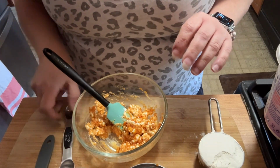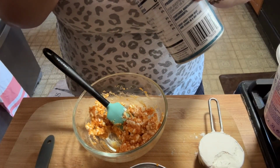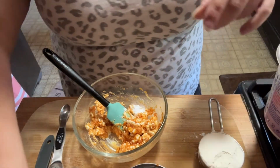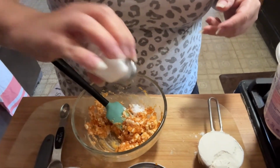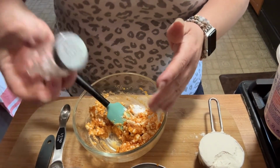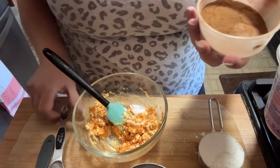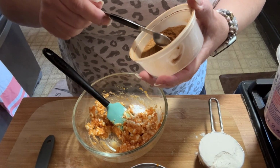All righty, we're going to do our baking powder. About a 1/4 teaspoon. That's all. We don't really need that much. How about some salt? Oops, sorry, didn't mean to shake you. Is it coming out? Yeah, it's coming out. I'm always using the other one. Salt. Pumpkin pie spice, probably a 1/4 teaspoon, because it's not a huge one.